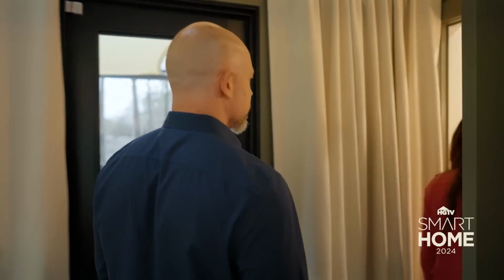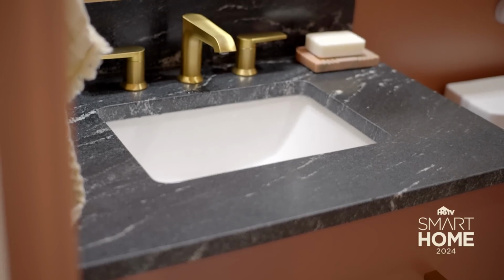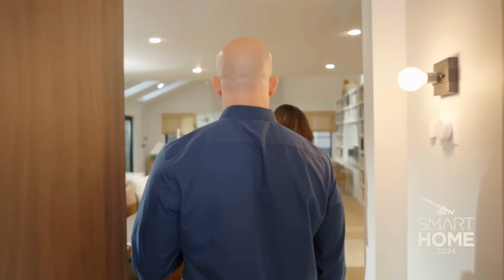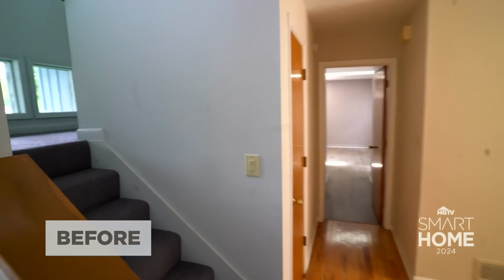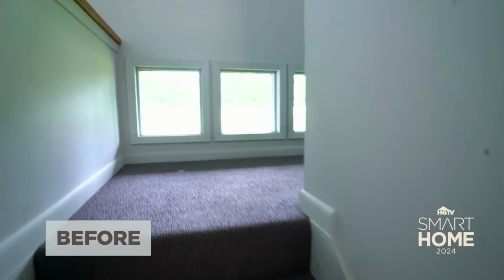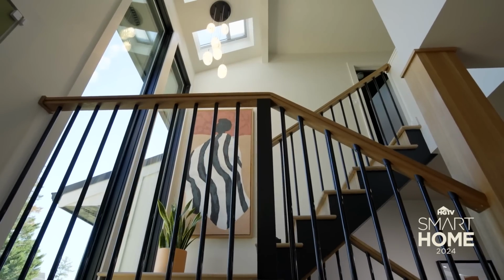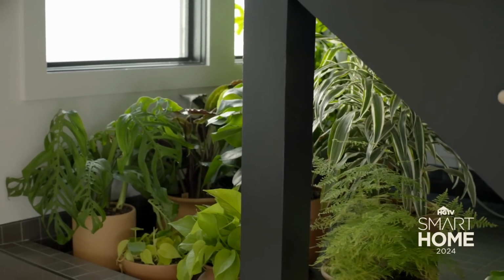And we can't forget about this powder room between the primary suite and the kitchen. This is nice. All right, I'm gonna show you upstairs. The stairs look completely different. Do you remember how enclosed this was? Now it's wide open. The natural light is pouring in. These windows are huge. And we've created a lush indoor garden underneath.